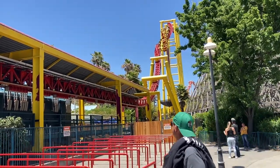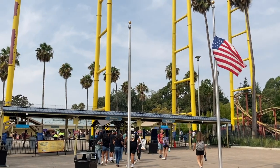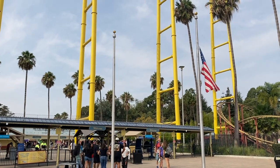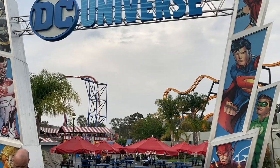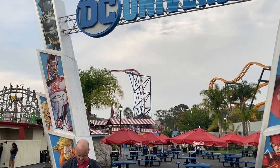Like a lot of the major coasters at Six Flags Discovery Kingdom, this is located to the left of the entrance in the DC Universe section. This is one of four coasters in the area, so if you're a coaster fan, this is probably the area you should go first, because they also have a couple low capacity rides there like Superman and Batman, plus Joker's the most popular ride, but anyways.